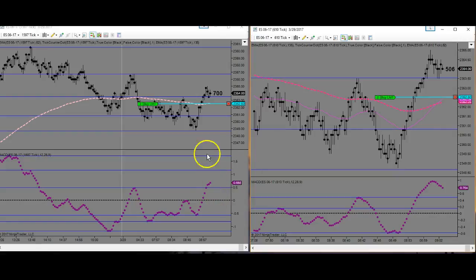That pullback, we still got 700 ticks left on the 1597 EMA. I'm not going to get fooled by this little line. I'll even remove that so I don't trick myself into it. Ooh. $15.97 is really, really tempting for the long.